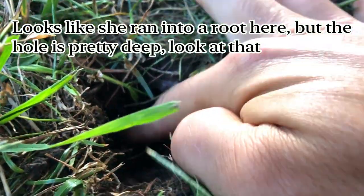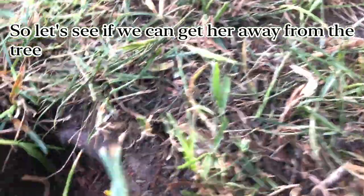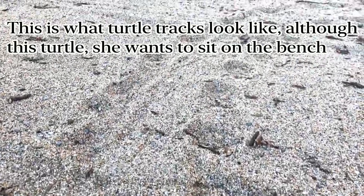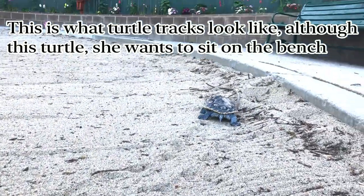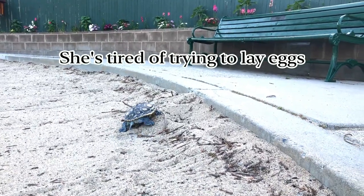Let's take a look. Looks like she ran into a root here, but the hole is pretty deep. Look at that. So let's see if we can get her away from the tree. This is what turtle tracks look like. Although, this turtle, she wants to sit on the bench. She's tired of trying to lay eggs.